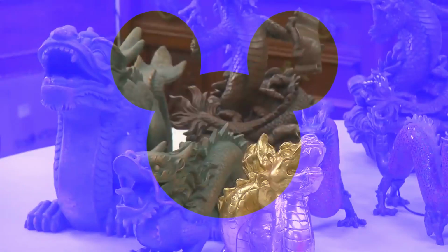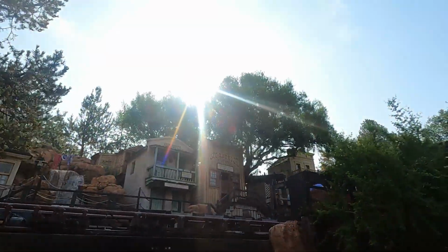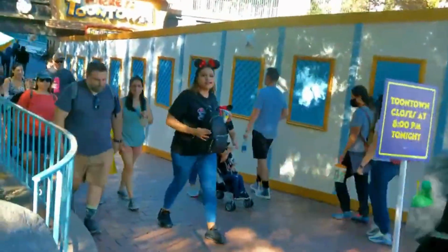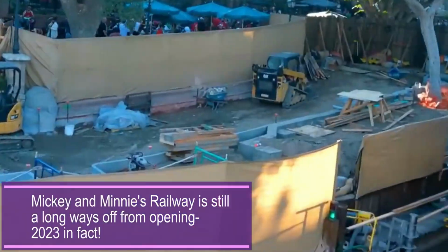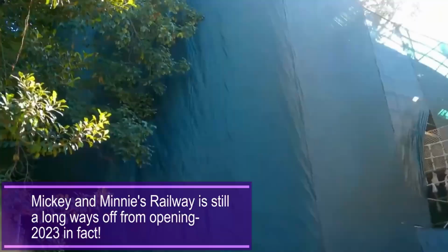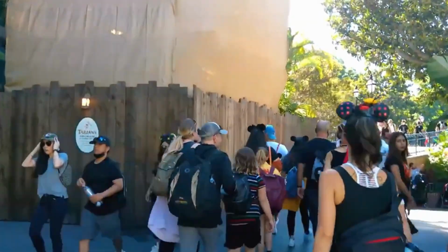Several spots are continuing their construction. Big Thunder Mountain Railroad will remain closed until November 5th, but will reopen again. It wasn't that long after all. Mickey's Toontown is still being worked on. There's a lot of work happening at the entrance right now. And the new Pelican's Landing at New Orleans Square is moving along. Tarzan's Treehouse is under wraps, but according to the calendar, it should be reopening around Halloween.